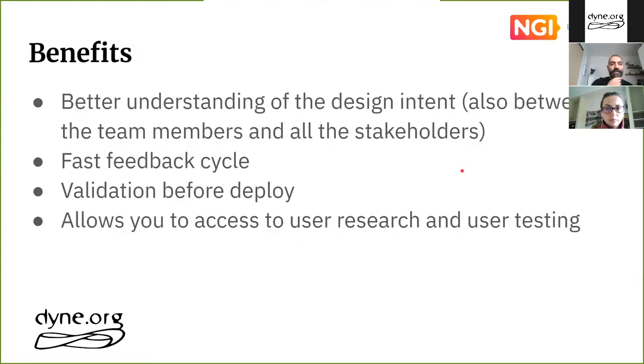So what are the benefits of prototyping? We have a better understanding of the design intent, especially inside the internal team, people that want to build stuff. It allows you to really understand what maybe the product owner or some member of the team wants to communicate and express by showing things for real, so you can touch it and you really understand the design intents of your product. It gives you a super fast feedback cycle.